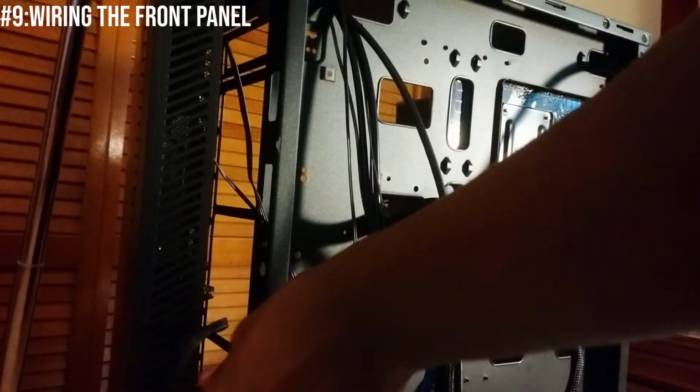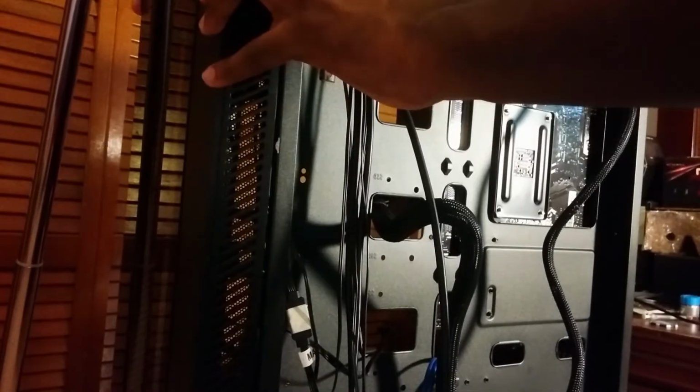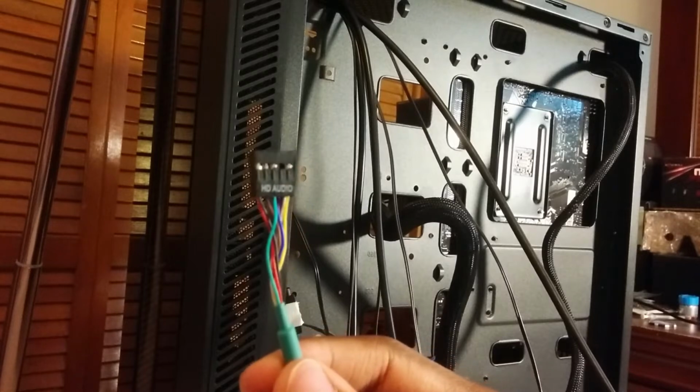Now for the most difficult and tedious part, wiring the front panel. If you haven't already, put the front panel back on, routing all the cables through the holes. Okay, first locate the cable with the HD audio label and connect it to this header, making sure the pins line up. This would be a great time to consult your motherboard manual.